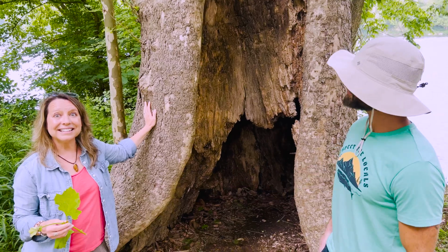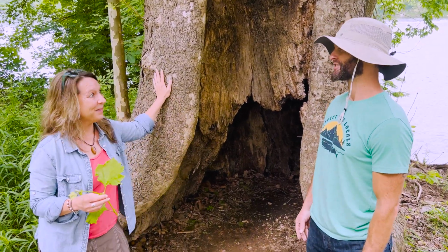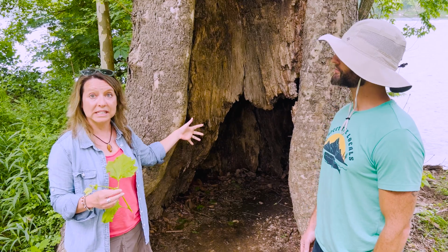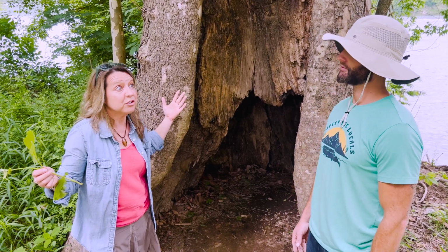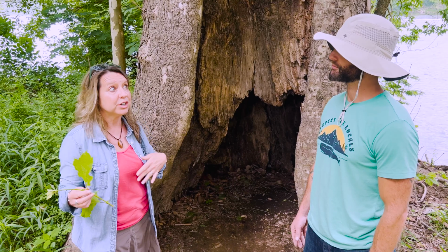Can you share a little about that? It is. It's really exciting because it's a great place to go. You could actually walk inside the tree, which is super cool. But this is very common of old sycamores. I don't know the age of this sycamore, but sycamores will live to be 200-300 years old. I think there's recordings of ones 500 to 600 years old.